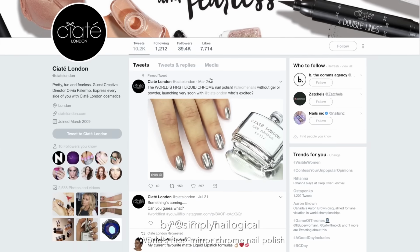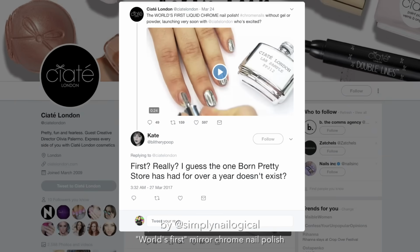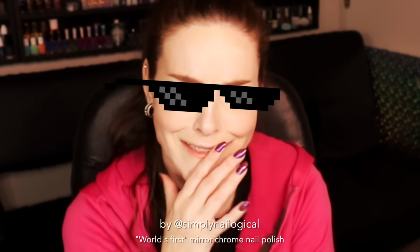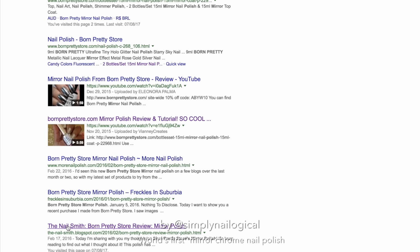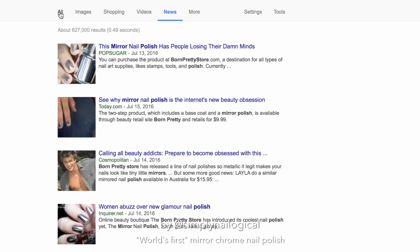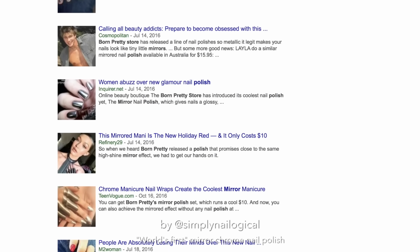Looking through Ciate's Twitter feed, I then found this comment. First, really? I guess the one Born Pretty store has had for over a year doesn't exist. Roasted! That's right, there was another world's first mirror polish, and it looks like it dates back to at least February of 2016. And there were even news articles about it in the summer shortly after that. So what is going on here, people?